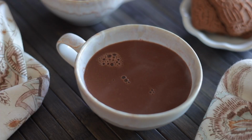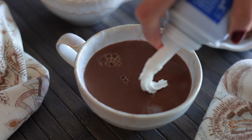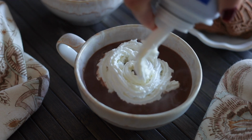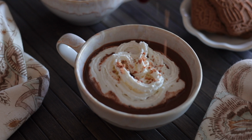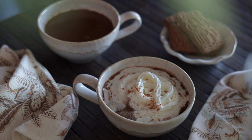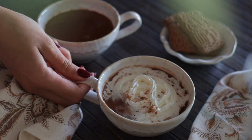Add 3 tablespoons of milk foam on top to embellish it, as we did in the previous recipe, or if you want something more special, add some whipped cream and some crushed gingerbread cookies and a dash of cinnamon. I hope you love it as much as I do, and now to the couch to finish our movie.